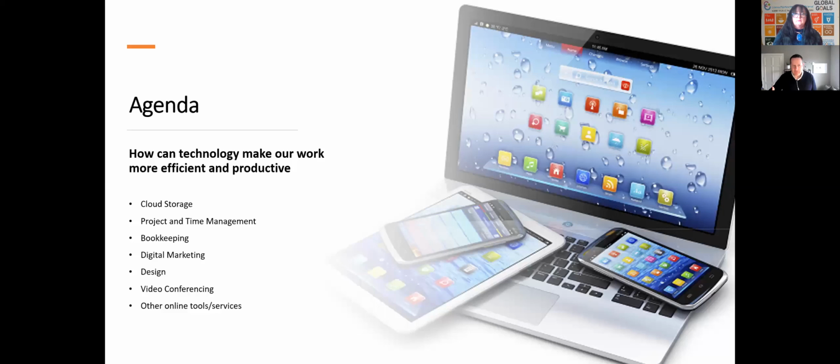Different documents, where they're stored, who's got them and who doesn't have them. So we use cloud storage a lot because it allows me to work remotely, so I can work on any device from anywhere. I'm not going to go back to the office to get a file or to access a file if I'm out with a client or meeting a client.